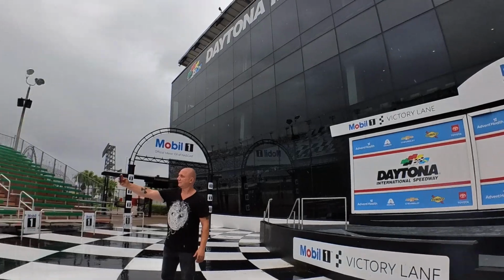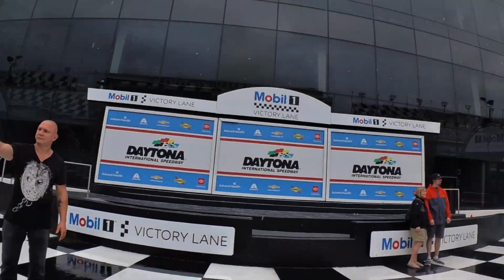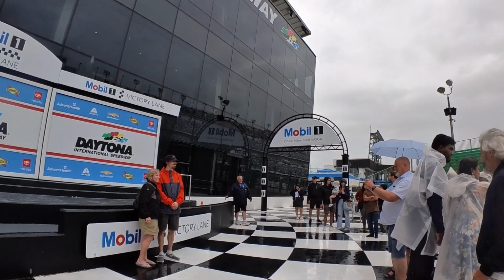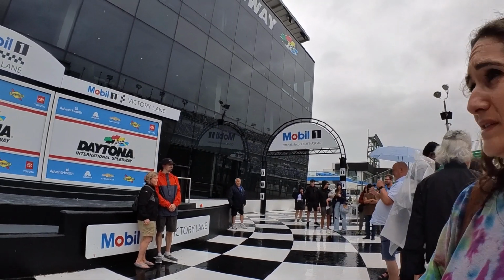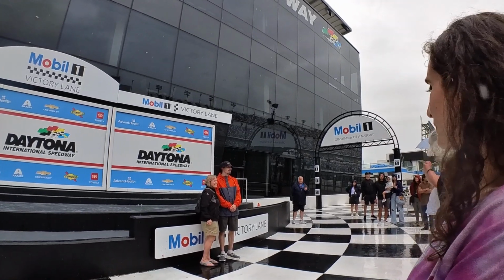So a lot of times when you see the race on TV, you look at that track on television, it makes it look like that track is flat. And now that you guys have seen it in person, it's not flat. There's no such thing as a flat track in Daytona. It's all an optical illusion.